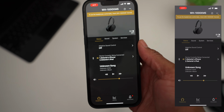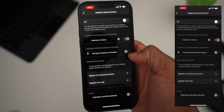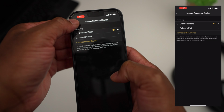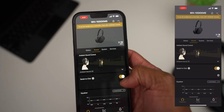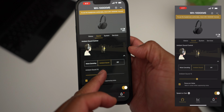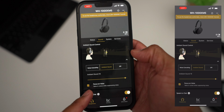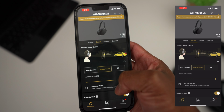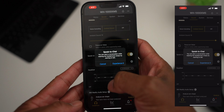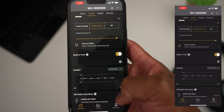Some of the primary features within the XM5 include the adaptive sound control, which will adjust the noise cancellation based on what you are doing. You can connect multiple devices at a time. You have the ability to control how much noise you want to allow in the headset. You can even change it to only focus on voices. This way, you don't have to worry too much about other sounds if you're somewhere like a train station or an airport. Speak to chat stops the music when you start talking and allows you to have a conversation without having to take the headphones off or make any other physical movement.